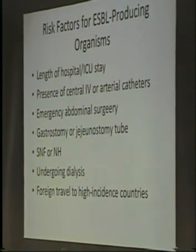Before we go on to how bad it gets, let's just talk about the risk factors for these ESBLs. And you guys have figured this out. Length of hospital stay in some urban areas, central IV or arterial catheters left in too long, emergency abdominal surgery. I don't know. Am I getting sarcastic about surgery? I don't know. Sorry, guys.